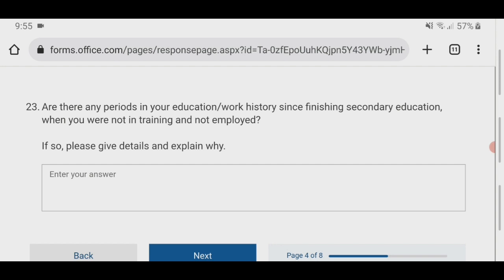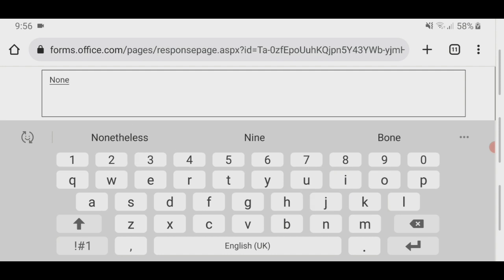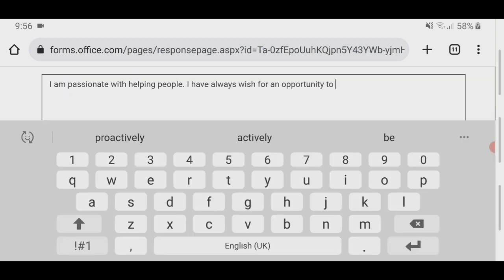Make sure that the last date is a current date, for example, May 2022. Are there any periods in your education or work history since finishing secondary education when you were not working? Just say none. They don't want to hear that you probably were not doing anything after you were volunteering somewhere, taking care of people.